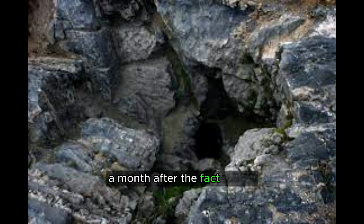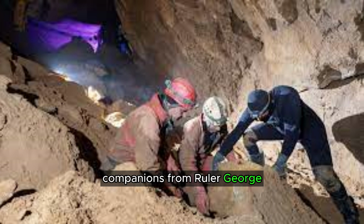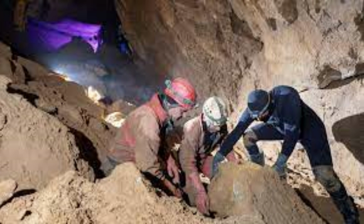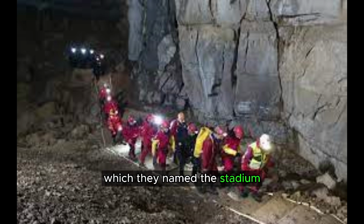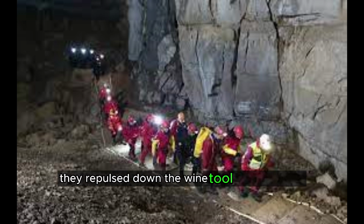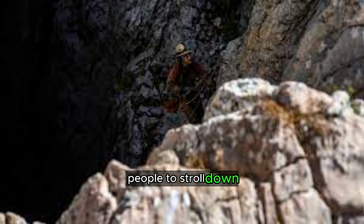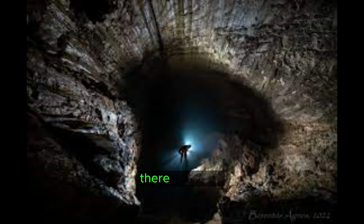A month later in 1981, George and Mike, joined by some accomplished climbing companions from Prince George, got back to the cavern. They rappelled through the cavern's 3rd entry straight into what turned into Canada's 2nd biggest underground room, which they named the Stadium. From there, they rappelled down the wine tool and turned into the first people to walk down the wide active stream passage, deep in the cavern, that they named Queen's Gallery. This spot caused them to feel like they were on another planet.